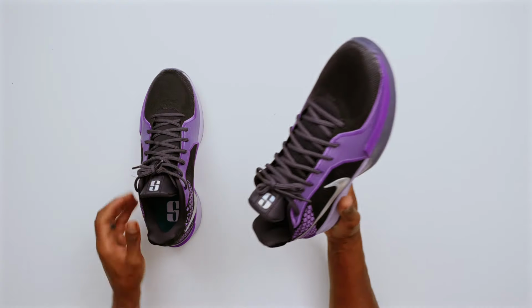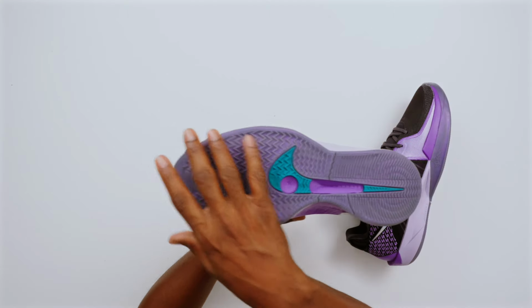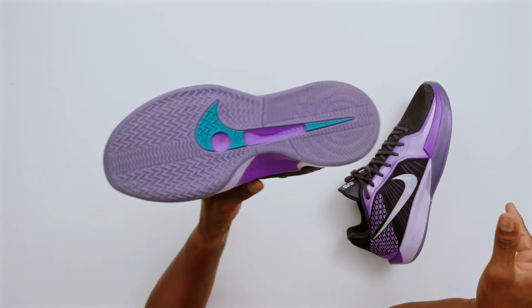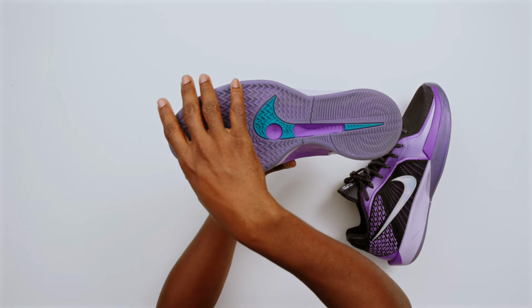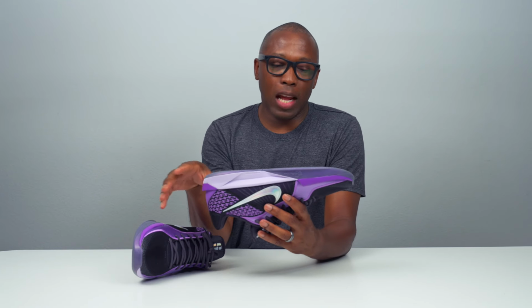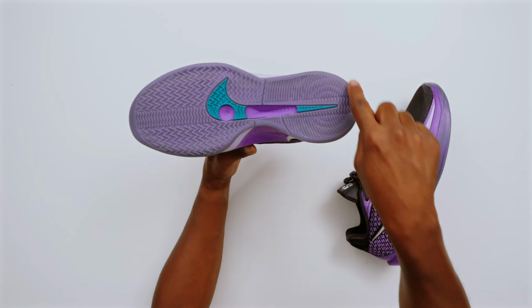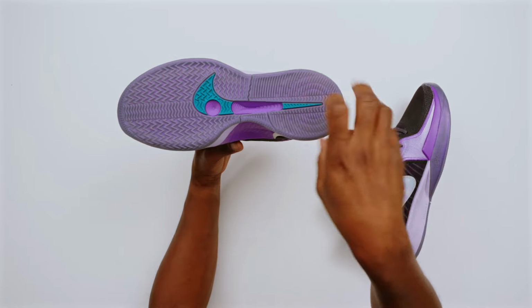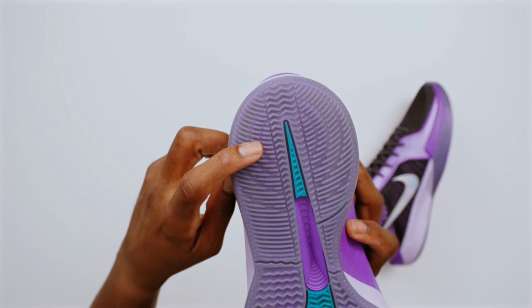The other thing about the shoe, let's talk a little bit about the tech. On the outsole, you have this Sabrina-inspired herringbone traction pattern, which is something that Nike typically does with their signature athletes. They'll use a traction pattern that's inspired by that athlete, and they've done the same thing here. You have the herringbone pattern all the way through, and then a circular radial pattern here at the heel.